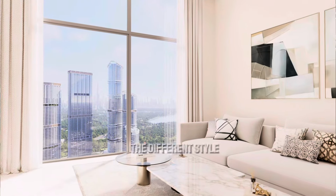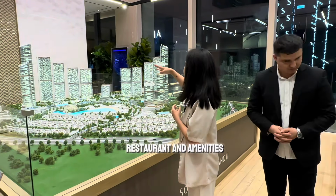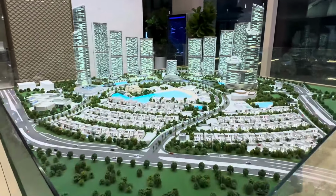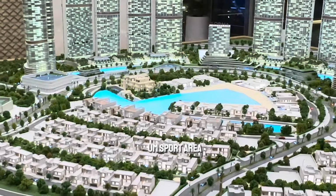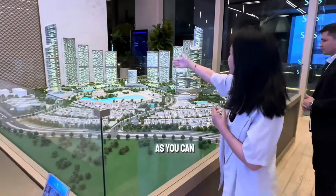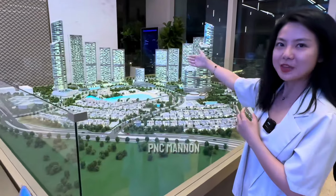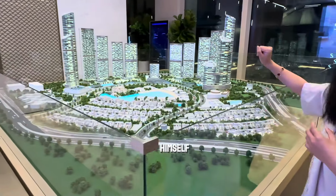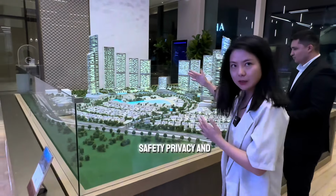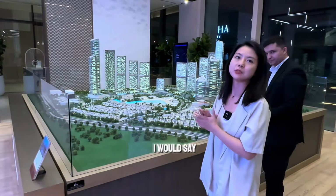So literally, you have everything inside this community. Downstairs, you have all the different styles of coffee shops, restaurants, and amenities, outdoor gym, indoor gym, yoga park, sport area. Plus, in the center of the island, as you can see, there is a palace mansion. Our chairman, Mr. PNC Menon, reserved it for himself. So this is an ultra luxury community, safety, privacy, and located in the downtown area, I would say.